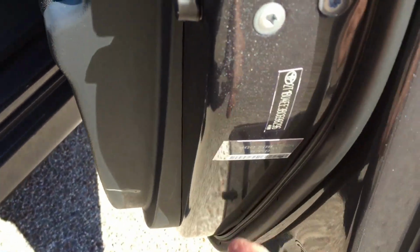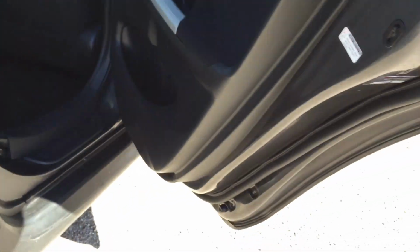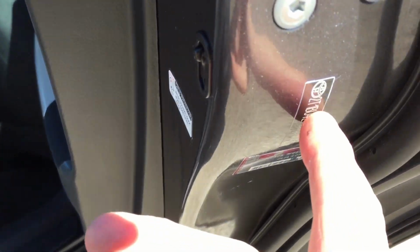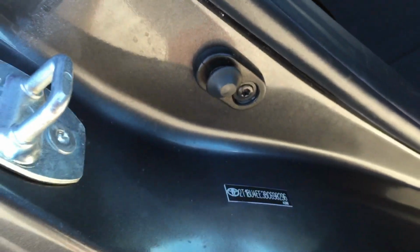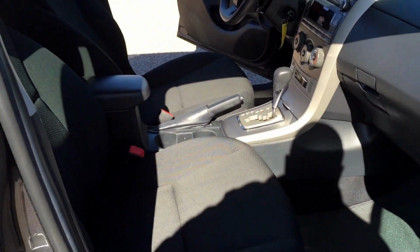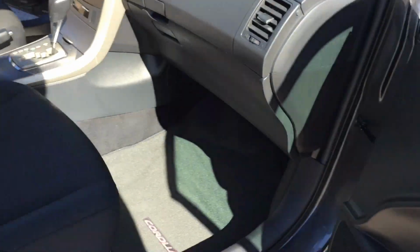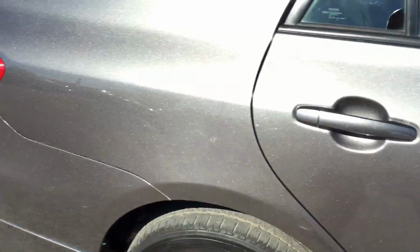By the way, the passenger door, there's your VIN on the passenger door. Another one here. Let's see, right there. Another VIN. There should be one on the inside of the door panels too. Door jambs. Should be another one. Maybe they don't have one on the driver door and passenger door. They just have them on the back of the passenger door there.